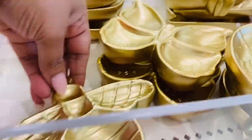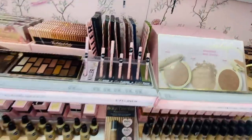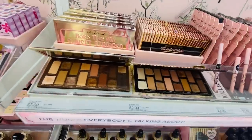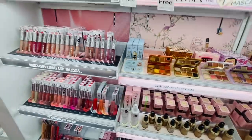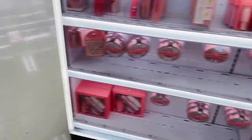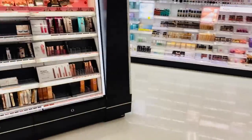They also have a really nice high-end makeup section and all the good brands that I love, like Too Faced, Juvia's Place, and Tarte. They have so many other really good makeups like MAC and so many, too many to name.